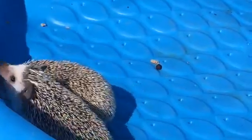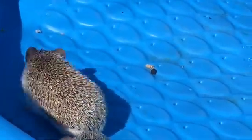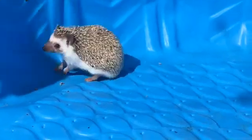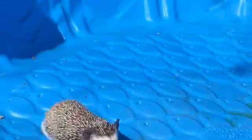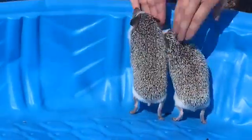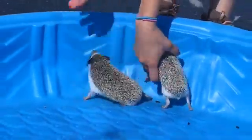So this little swimming pool here is how we have them out a lot of times out here in the zoo. It's great because kids can watch them move around, can watch them be hedgehogs, but can also reach in and touch them. We've been working with them basically since we got them at 6 weeks old, so that when you touch them, they don't spine out.